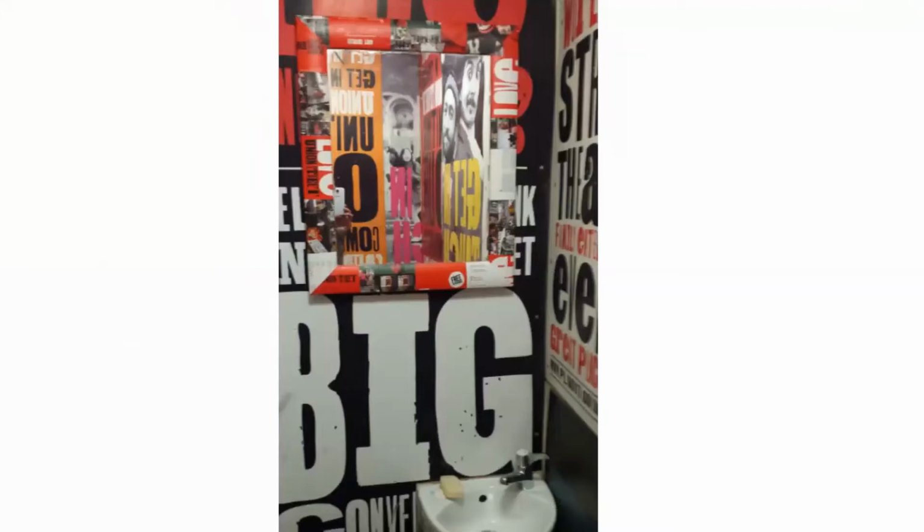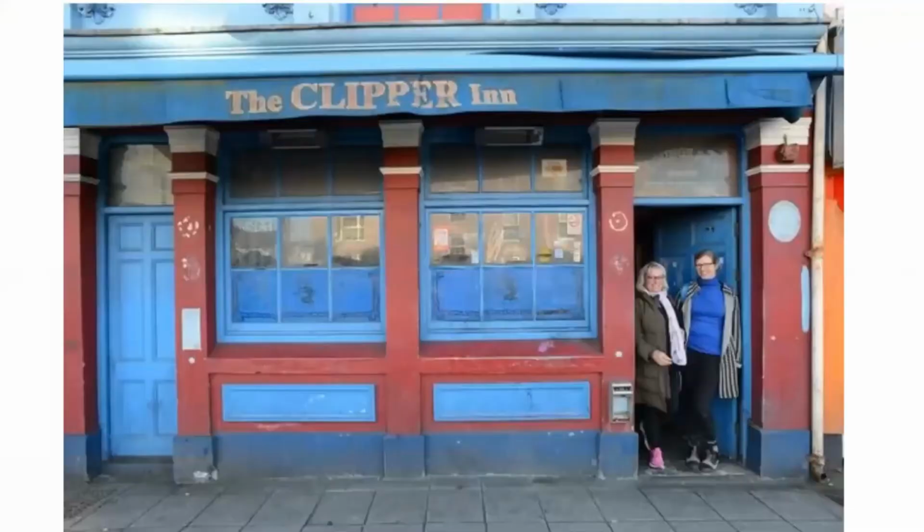So this is an example of how we started to pull the traces through our work. These are the graphics that you saw on the front of Union Corner originally. They're now in the toilet in Union Corner. So we play out all of these different things, and all these letters are from theatre posters on the street. So really rooting what we do in the history of the street.